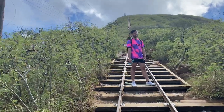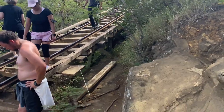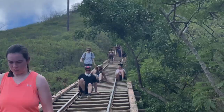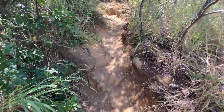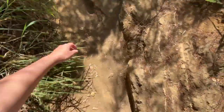Ready? Almost. Starting here, the railroads have holes in them. There's like gaps. Little holes in between. We decided to go the side way instead of where the railroads start getting gaps, because that part was way too scary.